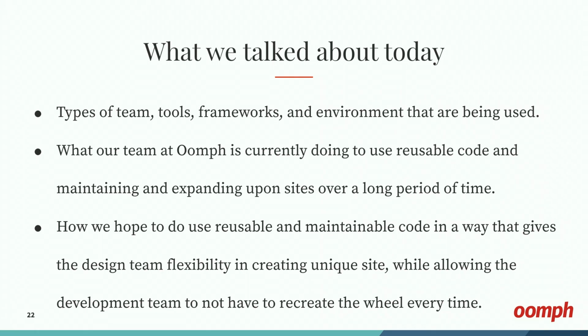Just a quick recap of what we talked about today. We talked about tools, teams, frameworks, environments that I've used over the years, and pros and cons about those. What Oomph is currently doing with reusable code, maintaining sites, expanding sites for accessibility work and stuff, and then we really hope to get some kind of library to maintain these assets. I think a good start is our Oomph scaffold and the Oomph paragraph work.